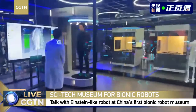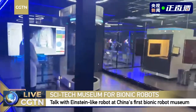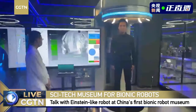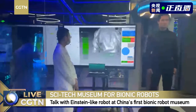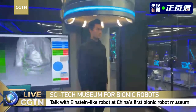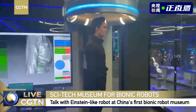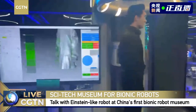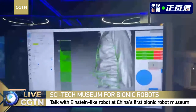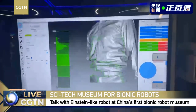So Jianguo, just now we have visited this part of demonstration. Maybe now we can check out the manufacturing part. Yes, of course. For example, this is the 3D scanning, the very first step of the manufacturing of this bionic robot. So we have a real human being inside. The 3D scanning is the very first part of the manufacturing of our bionic robots, and also is the most important part. We have a scanner here.